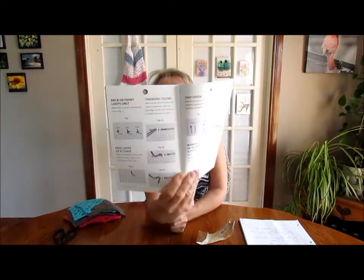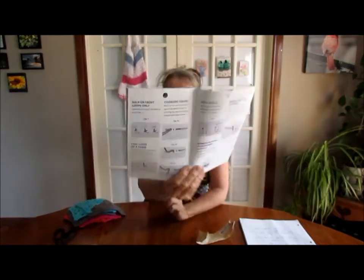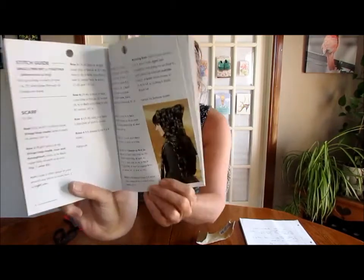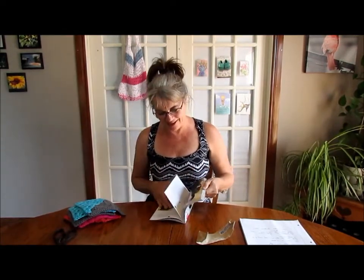Oh, look! Look, guys. Oh, thank you so much. Okay, this is really cool. So many pretty patterns. I'm gonna learn how to read a pattern with this book. Yes, I am. Oh, look at this one. It has like a hood. A hooded head. Ooh, I really like that one.